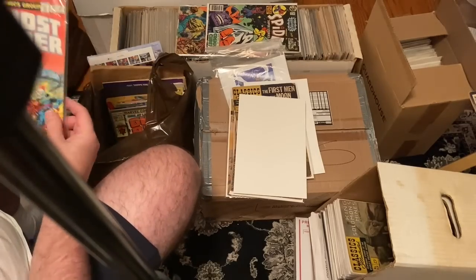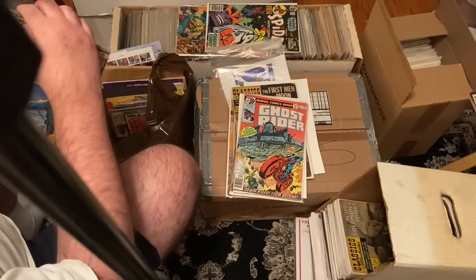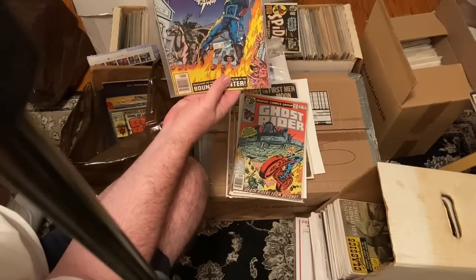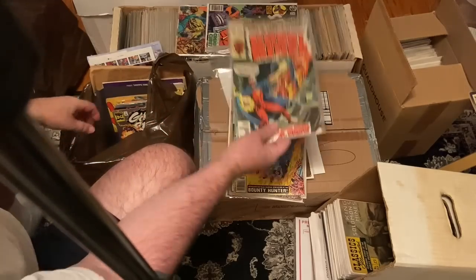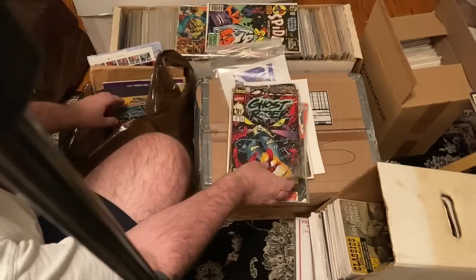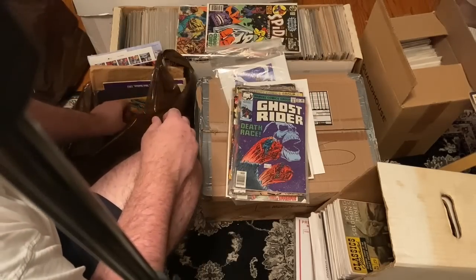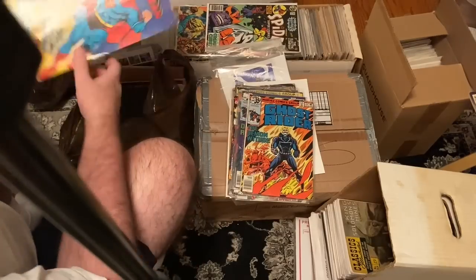So here's some Ghost Rider from the original bronze run. So yeah, there are a couple of books in here. 30. Here's 32 and 31. Okay. I remember this, a lot of bronze Ghost Rider. So that stuff I'm going to pay more attention to. Yeah, 41, 35. I'm not intimately familiar off the top of my head with the keys from that run.